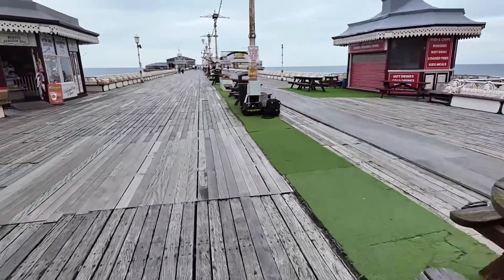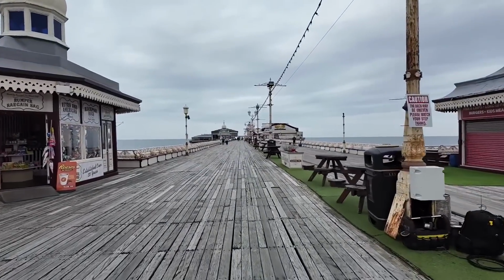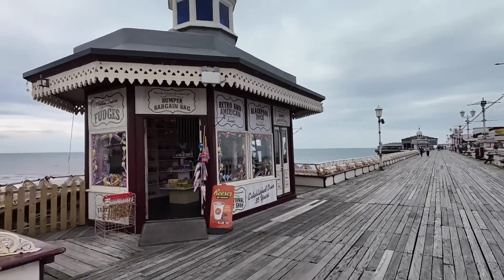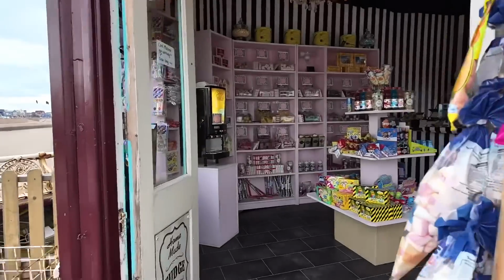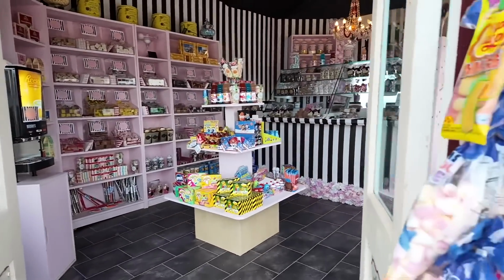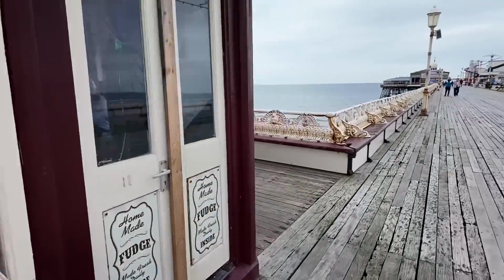So at the end of the pier, there's the Bloom and the Garden bars. And there's all these little kiosks as well, which are lovely. So they sell sweets and rock and all that kind of stuff. There you go, look. You can pop in and get all your seaside souvenirs and your sweeties.